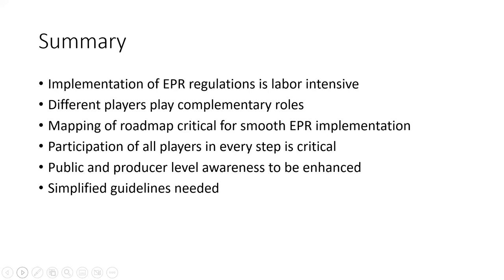Why we did the EPR regulation is to ensure that participation of all players is done, which is very critical for its success. Then the issue of public and producer level awareness is so important. And of course, simplified guidelines are needed, and we have embarked on development of the same. Thank you very much.